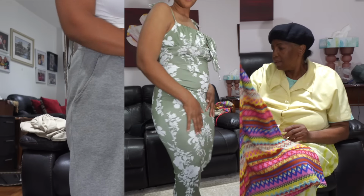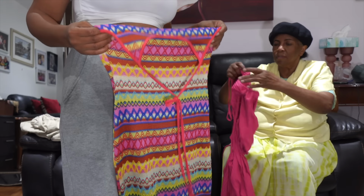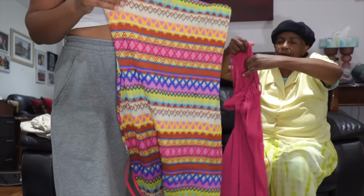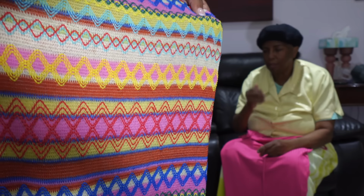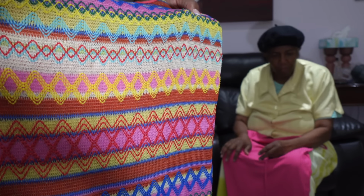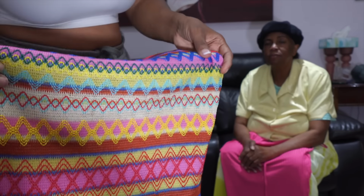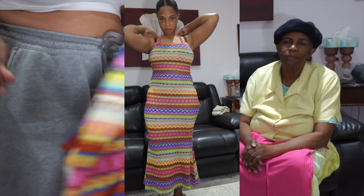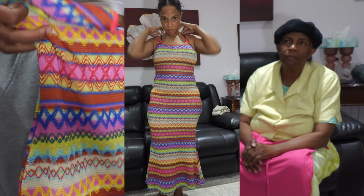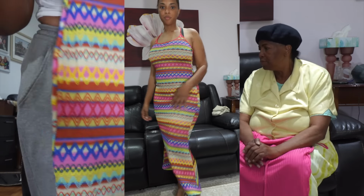I think this is my favorite buy. I just loved this dress. I love it so much. It has some cross knitted stuff, if you guys can see the material. It's stitched, like all these patterns are knitted all over the dress. And it has a halter top tie at the back. I would actually buy this in all the colors. I really, really love this dress.